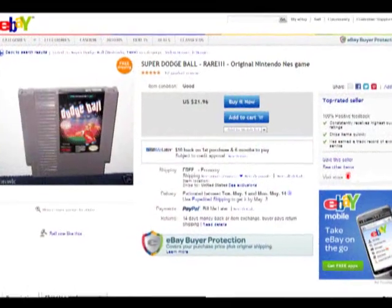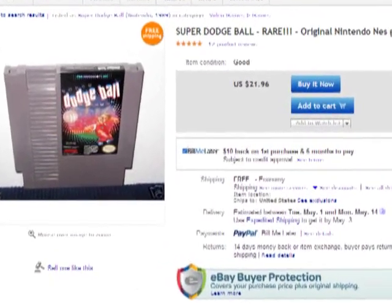Another thing you need to expect, as you start getting into the old age of game collecting, is that the price of games will go up. You're not going to get those big deals of buying a bunch of games at once. You're going to probably have to be more specific and deliberate, targeting specific games that you need on your list.